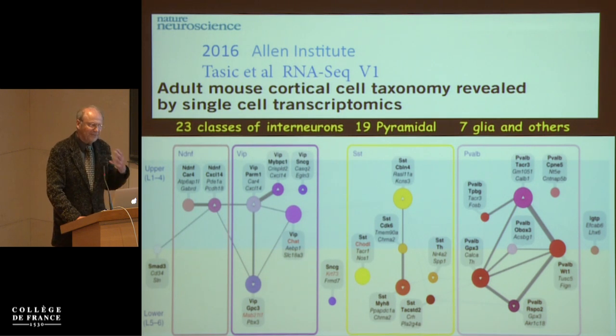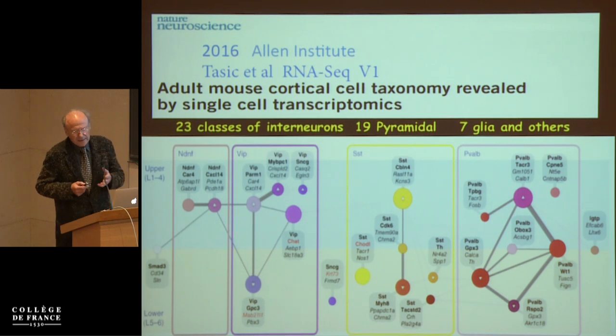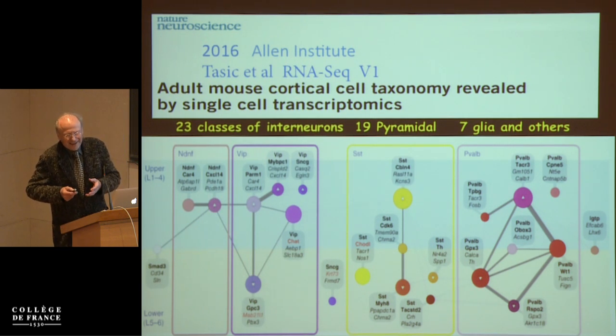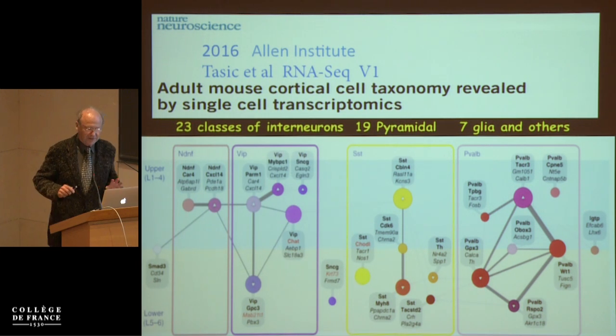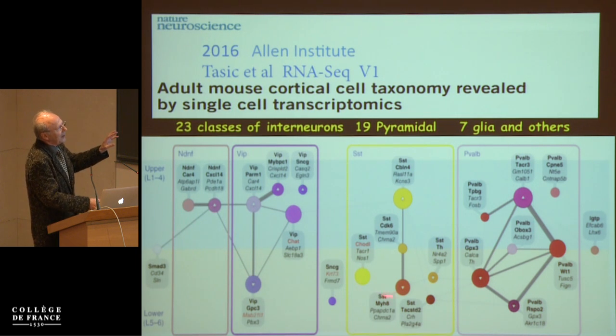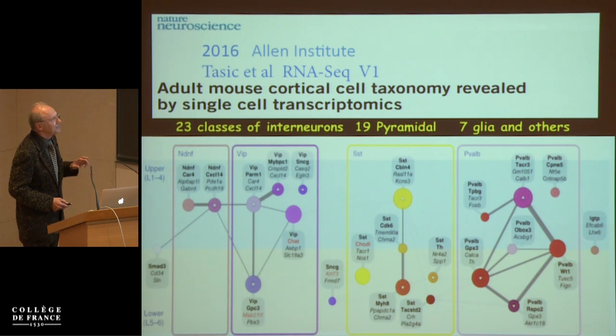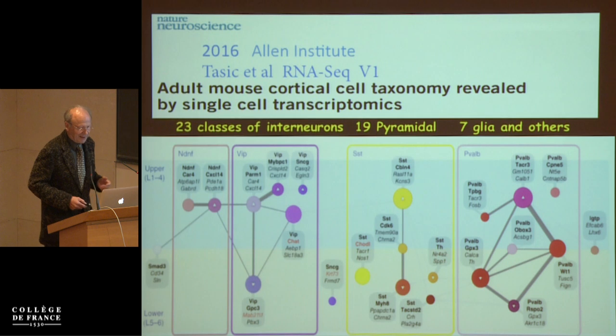So the diversity is enormous. Is this diversity really real, I will say? That's a question, you know. I will not enter too much into that. But look at the cells that we are looking for: the parvalbumin cell and the somatostatin cell. You have 6 somatostatin cell clusters and 7 for the parvalbumin.